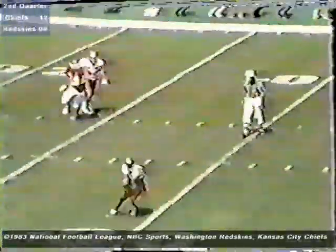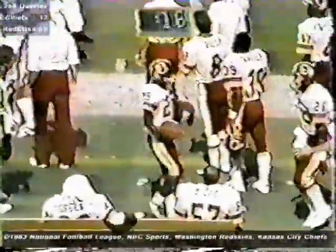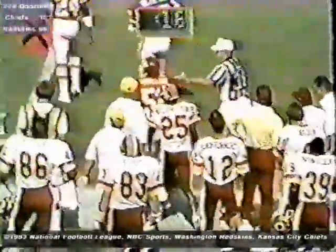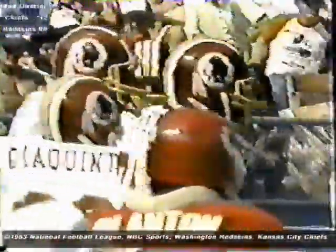Wiseman slipping, then gets the pass off to Joe Washington. And Washington goes out of bounds at the 40-yard line. So he has 10 of it back. It'll be second and 10. A check of the clock shows 16 seconds left to go in the first half. Thomas Howard was there for Kansas City.